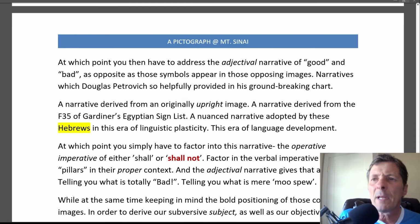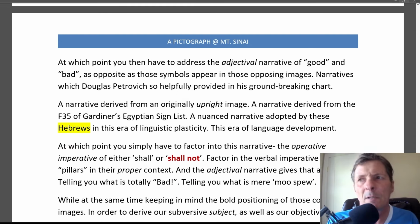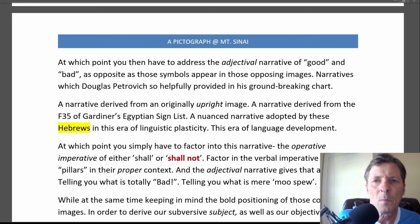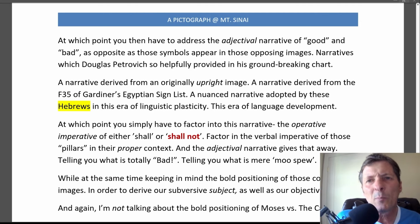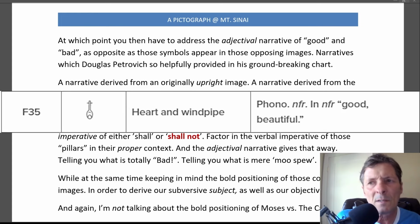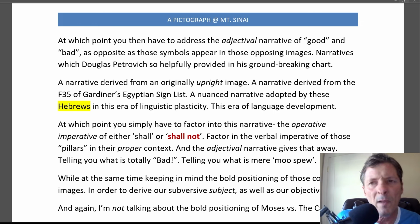Now, at which point you then have to address the adjectival narrative of good and bad, as opposite as those symbols appear in those opposing images. Narratives which Douglas Betteridge so helpfully provided in his groundbreaking chart. A narrative derived from an originally upright image. A narrative derived from the F-35 of Gardner's Egyptian sign list. A nuanced narrative adopted by these Hebrews in this era of linguistic plasticity, this era of language development.